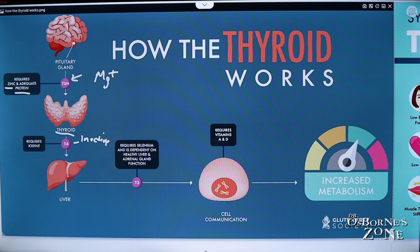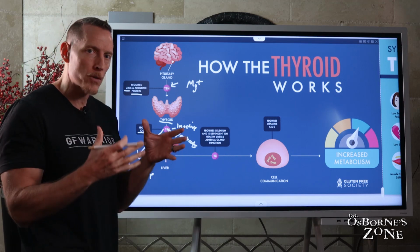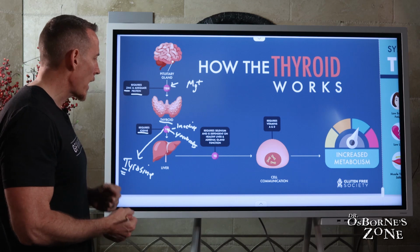Now, to make T4, that requires iodine. And as a matter of fact, the iodine represents this 4 in T4. There are 4 molecules of iodine in T4. The T is tyrosine, which is an amino acid, comes from eating protein. And so think of your thyroid hormone as a racing car where the tyrosine forms the car's frame, and then the 4 molecules of iodine form the tires.